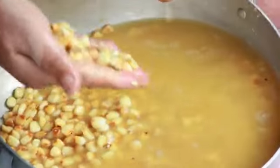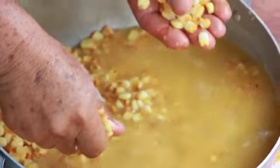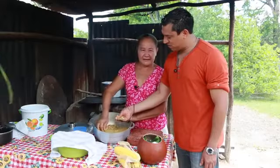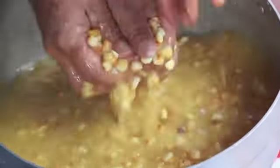You see, when you touch it, the skin comes off. See, it's significantly softer than the hard corn before. Wow. So this you have to wash several times until it becomes clean. Clean, and it will.